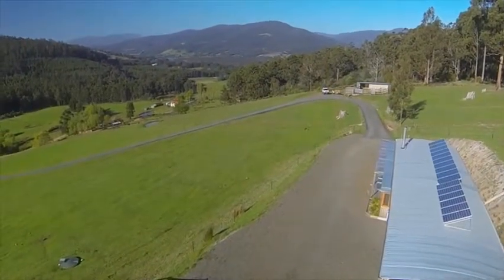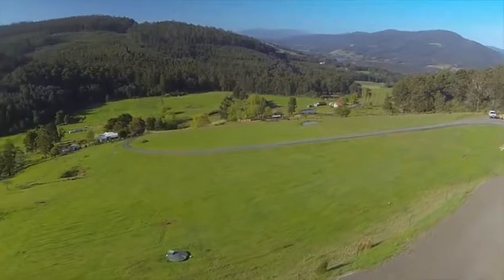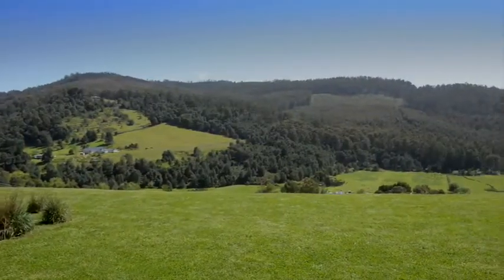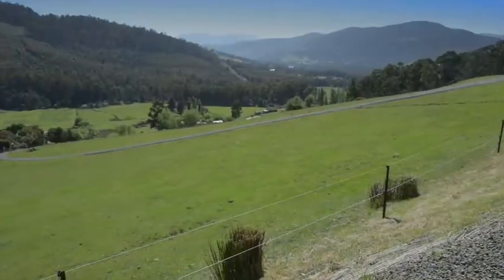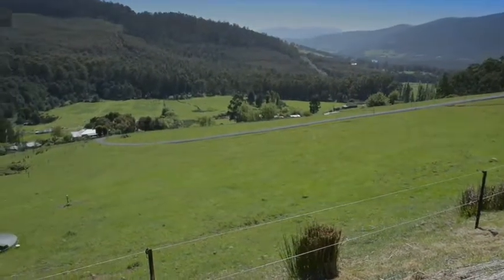Why did you choose this block of land when you were searching a few years ago to construct your home on? There were several things we were looking for in the block of land. Northern aspect for passive solar design, and we wanted to be close enough to Hobart to commute for jobs but have a quiet rural setting, and we wanted to be far enough away from the road so that we didn't have a lot of traffic noise.